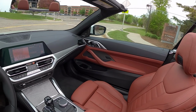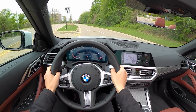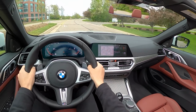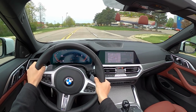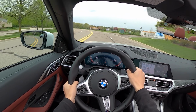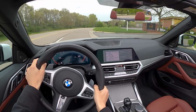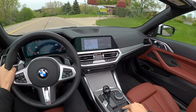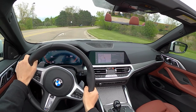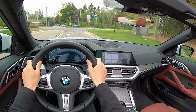We have nice, lightweight steering. Not too heavy, even in sport mode. You get a slightly more aggressive engine noise. The boost kicks in a little bit quicker in sport mode. That's what we have it set to right now. And this does make some fun turbo noises. Getting a little bit of buffeting behind my ears. Let's turn on those air curtains here. Feels pretty good, very comfortable, very nice.